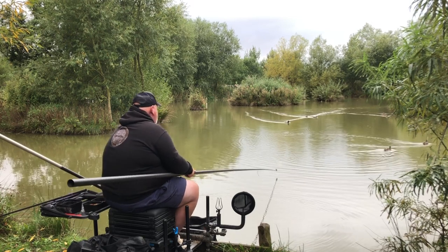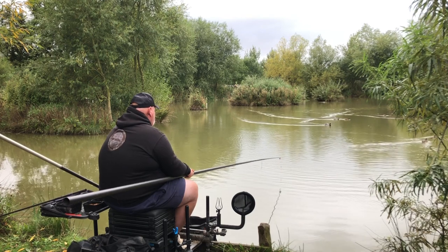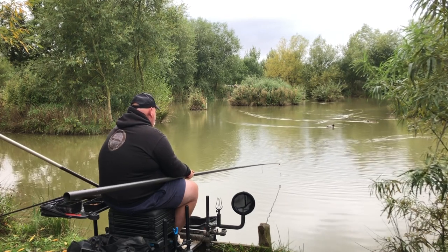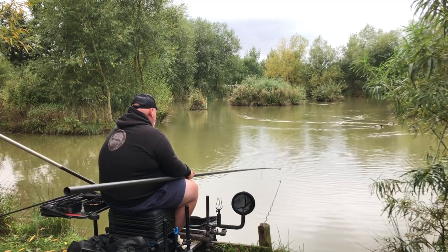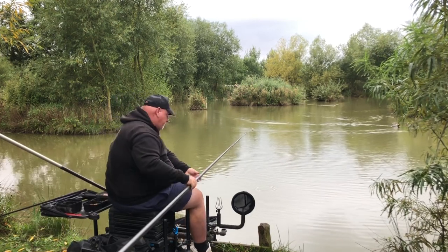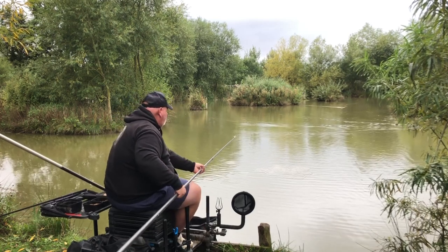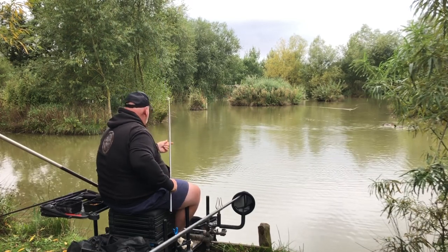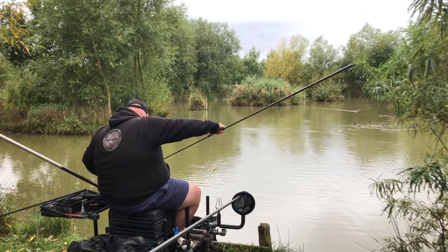Now rig out, tap them maggots in, hold the rig over the top, let it straighten, and then slowly down. Basically we're looking for a bite just after it settles like that. Quick, that one. Handful of maggots, or a pinch of maggots. Hook bait's okay. Half a kinder.